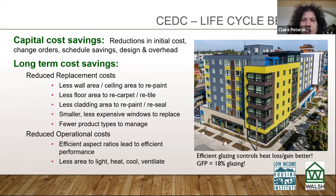Another question was simply, what's the total square footage for George Fleming? 93,000, I believe. This image is a little weird because there's an adjacent building. George Fleming ends at the gray. Right, the white building is the building next door, and then there's another one beyond that.